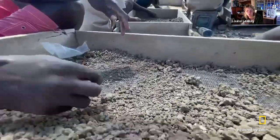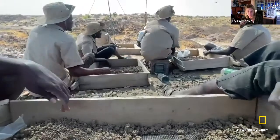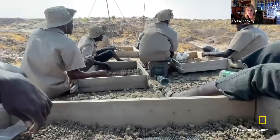And then you've got to look through all of that for tiny fragments of bone that might have got left behind. So it's as though we're putting tea leaves through a tea strainer, but you're actually looking for bits of bone. And once you've got all of those little fragments out, you have to sort through them carefully and wash the sediment again. And sometimes we do it twice.